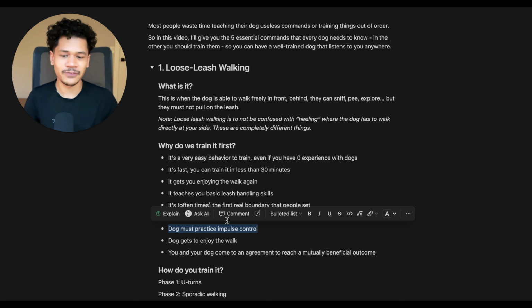It's a very easy way for the dog to exercise this muscle. It's like, I would like to pull towards that tree, but I must not pull on the leash, right? So it's a very basic way to start practicing it.